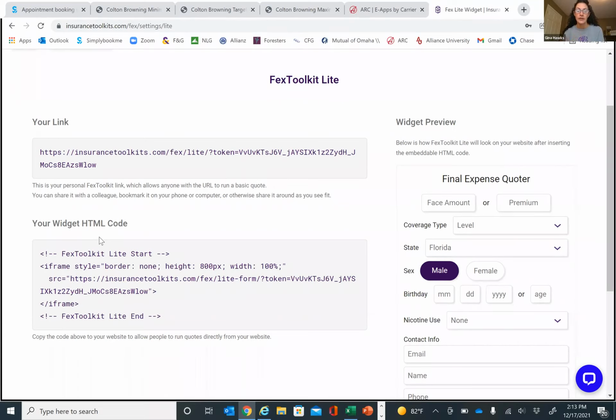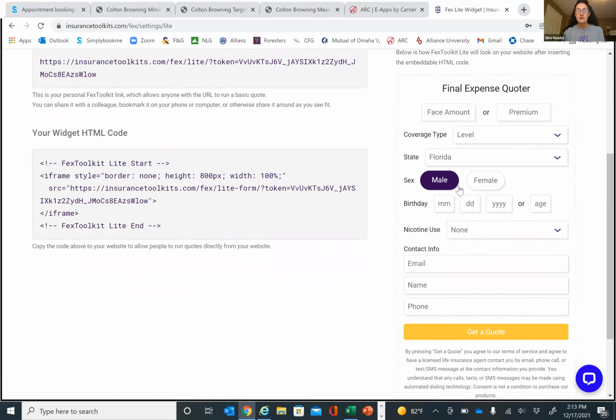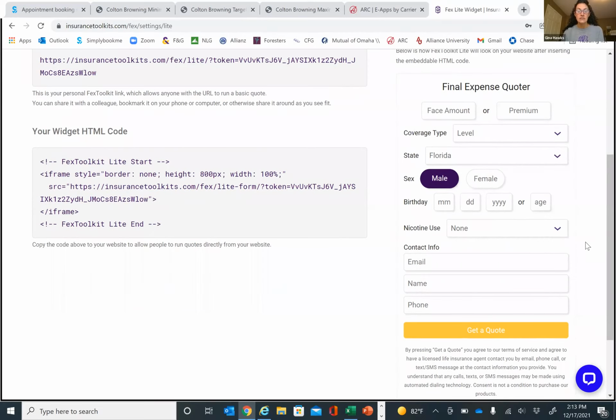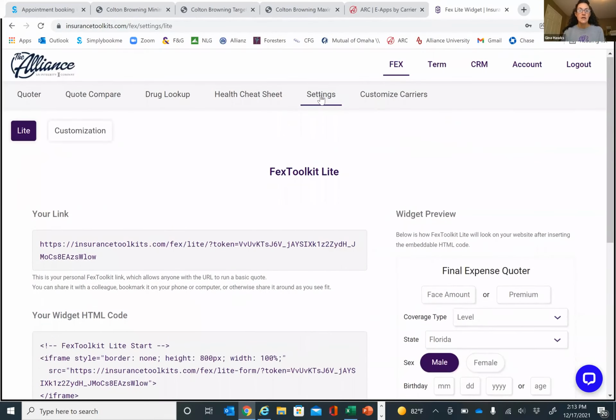It's going to show them only the carriers that you're contracted with or that you have turned on in your account. This over here on the right just gives you an example of what that widget is going to look like on your website. And so as you can see, somebody can go in and just run a quote and then send you an email that they're interested in coverage, things like that. So you've got that on there as well under settings.